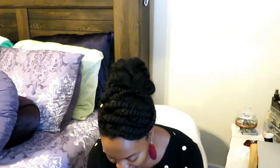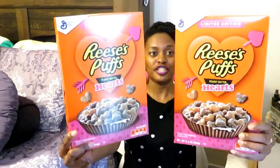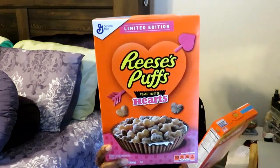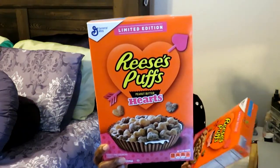The Dollar Tree recently has had cereal on sale, and when they do have name brand cereal, this is by General Mills, the Reese's Puffs. When they do have these, I like to get two of them because when I go back, there will not be any left. So these are the heart-shaped Valentine puffs, and I love the Reese's Puffs. They are so good. These expire actually in November 2019, so we have quite a while before these expire.